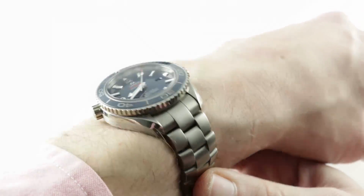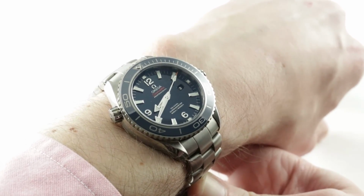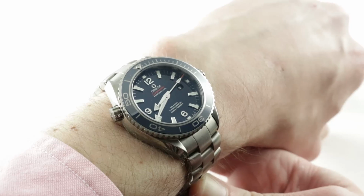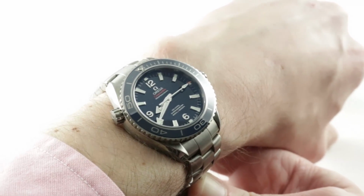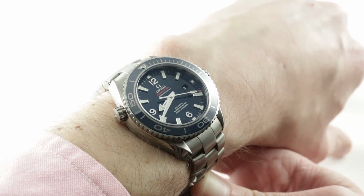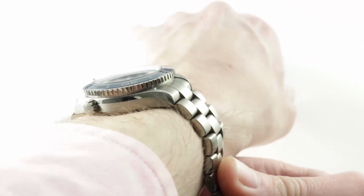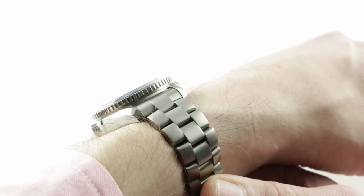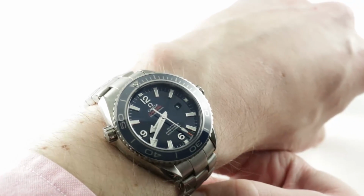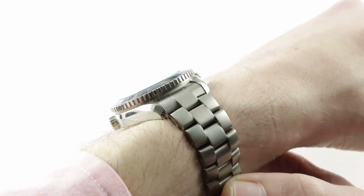Far be it from me to propose such an unseemly scenario, but if a Sea Dweller and a Datejust 36 were to spawn progeny, it would be the Omega on my wrist today. This is the Omega Seamaster Planet Ocean 37.5mm in grade 5 titanium, the most wearable, discreet, and perhaps even versatile of the Planet Oceans. It's one you can wear without feeling like a pseudo-diver clown in the office.